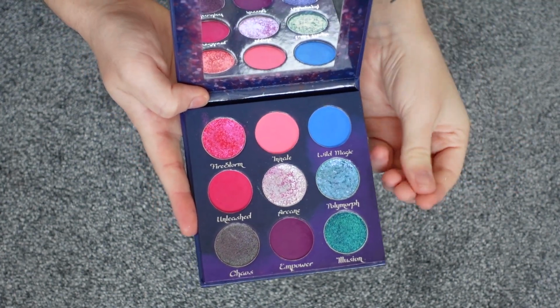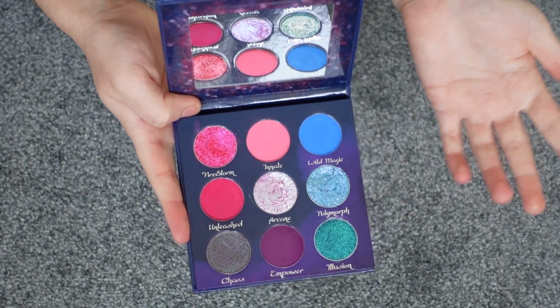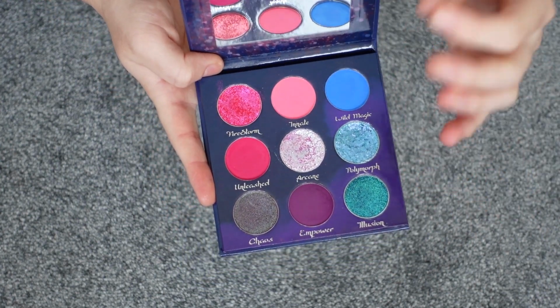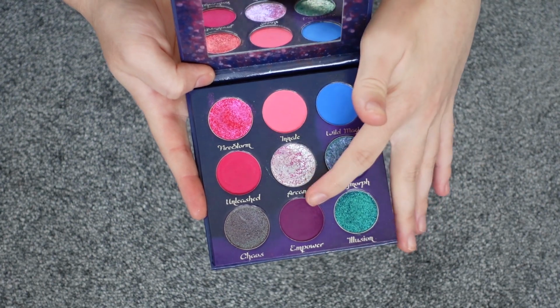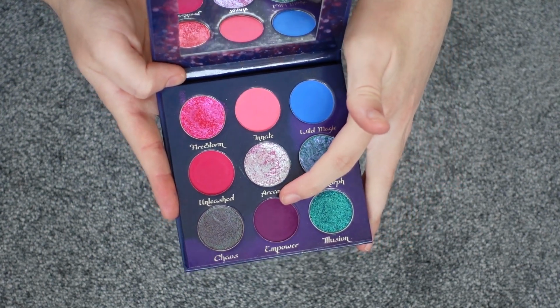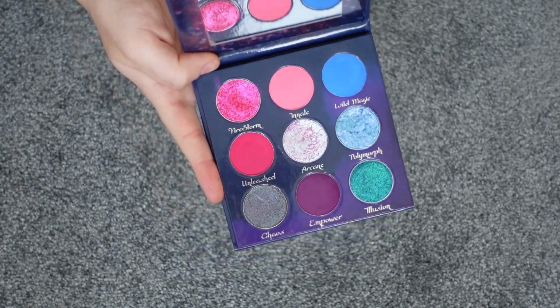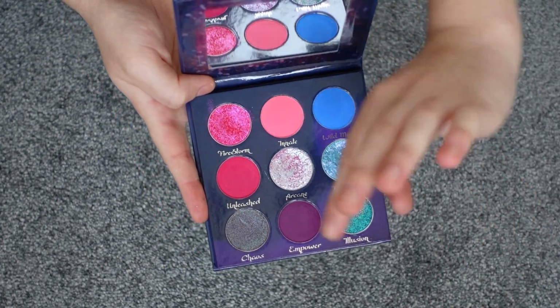I do find that they crease on me a little bit, but if I just tap my finger over it, I just pat out the creases. The mattes in here are wonderful, very saturated and intense. Love this deep purple. Oh my god, it is stunning. The blue shade I'm not a big fan of. It doesn't like me. We're not friends. We don't get along.